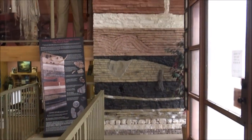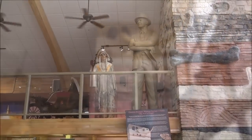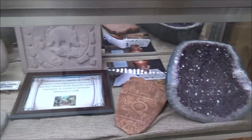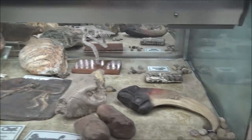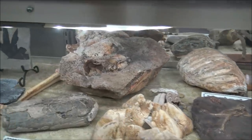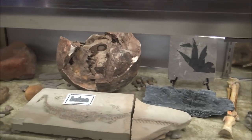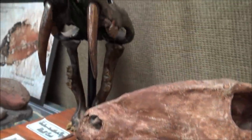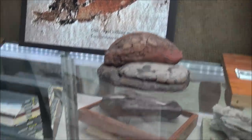Wow. This wall is made to look like layers of the earth with different fossils throughout it. That dude is way bigger than that woman. Wow. There's some really cool artifacts down here. Look at all these fossils. Look at this up here. 6-foot beaver. That's a big beaver. It's a saber-toothed tiger. Fossilized dinosaur eggs. Look at that.